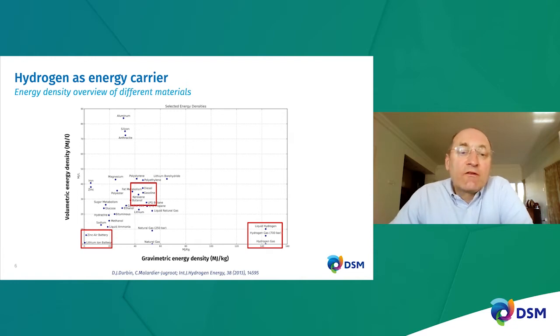On the other hand, when you compare it based on volume, then you see a different picture. When you look at the y-axis, energy density per volume, you see that the fossil-based systems are better. They express more energy per volume. So you need less volume to store the same amount of energy compared to hydrogen. But certainly when you compare it to, for instance, lithium-ion batteries. So that means when you want an amount of energy to drive your car, in volume, you need much more than based on, for instance, petrol. But on mass, you need much less.